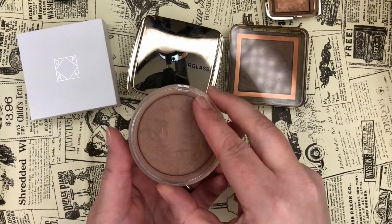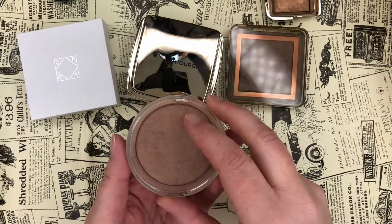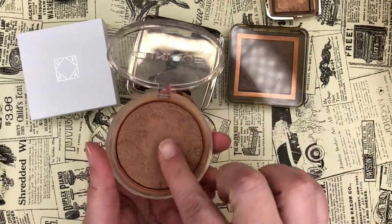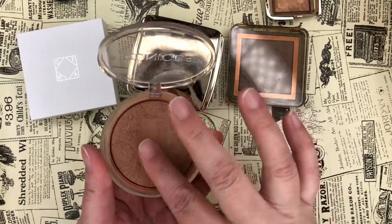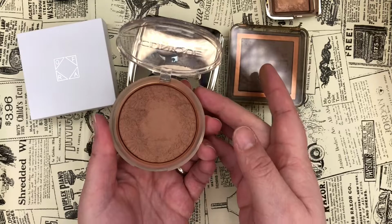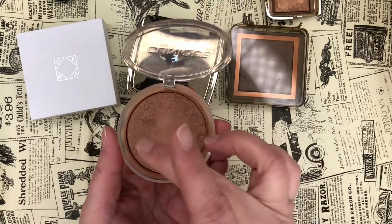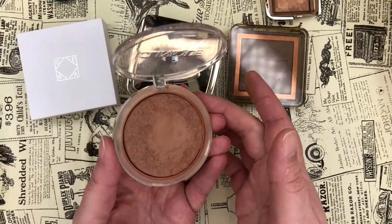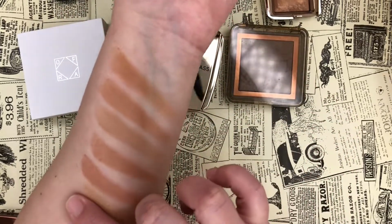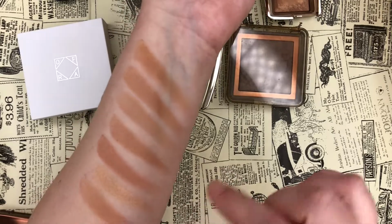A definite favorite for 2020 was this one from Clinique. This is their Powder Pop Flower Bronzer in the shade Solar Pop, and this was by far one of my favorites. I mean, you can see all the area I've worn off the embossing of the flowers on. I used the crap out of this one last year, and for good reason.